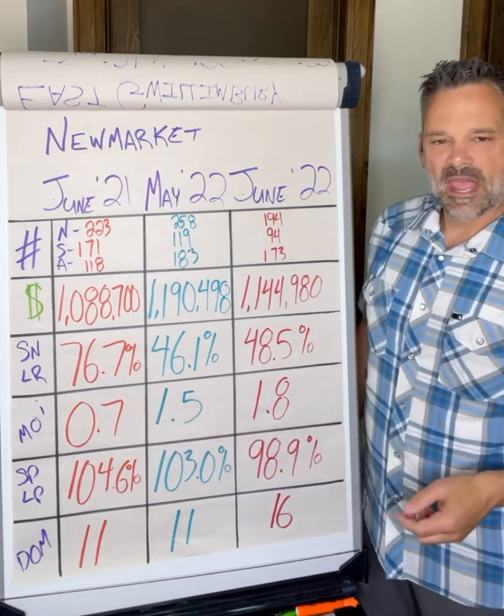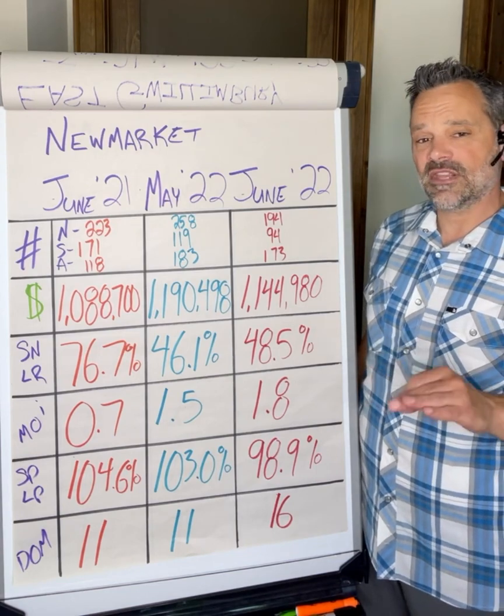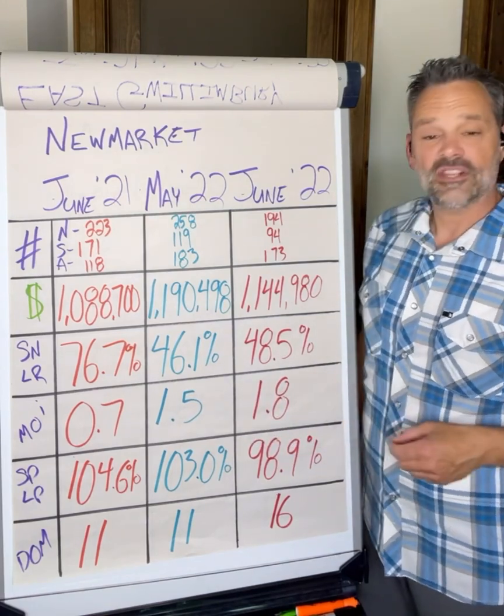Months of inventory remaining tells us if no other homes came on the market after today, at the current rate of consumption or current rate of buying, how long it would take to deplete the inventory. So 0.7 months of inventory a year ago, 1.5 in May 22, currently trending at 1.8.